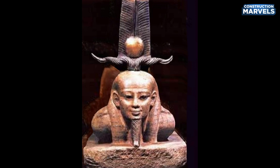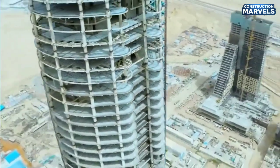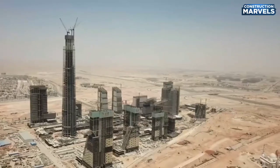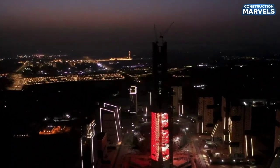Once this tower is completed, it's going to be a hub of activity with 77 floors, primarily dedicated to office space. That's a whole lot of business going on in one building. And get this, it's scheduled to be completed by late 2023. So, like, it's almost here, people. Get ready to be blown away by this architectural wonder.